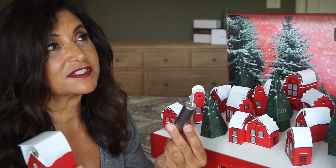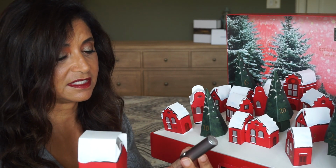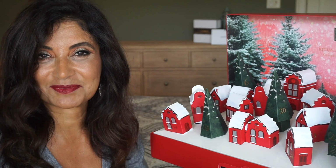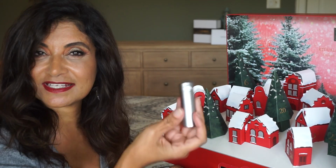Now, from my memory of seeing unboxings from last year, I don't think so far, just the first 2 contents are not the same. So this is good. This is not recycled from last year. And I didn't know Ritual sells lipsticks. So this was a nice little treat here.